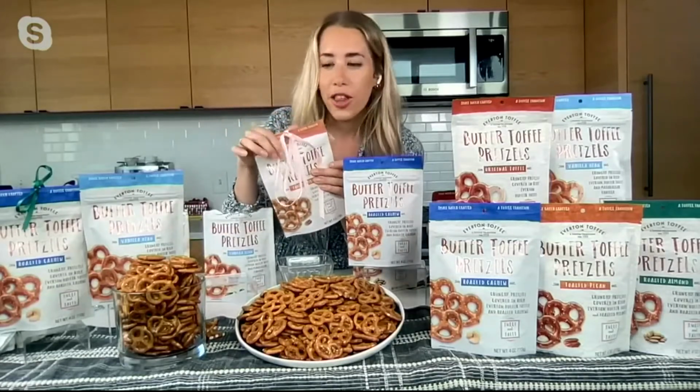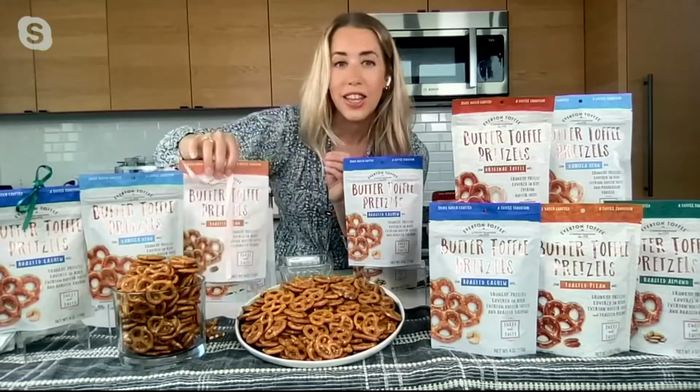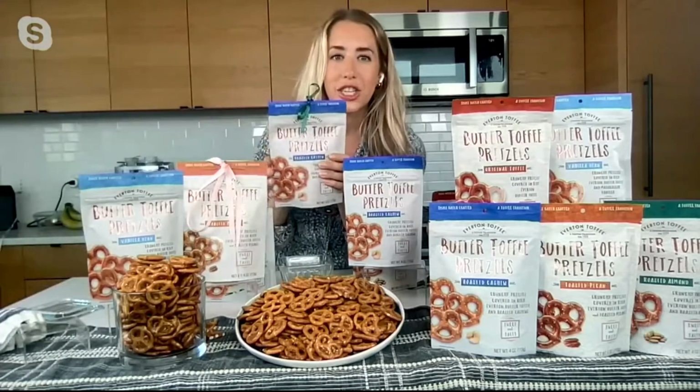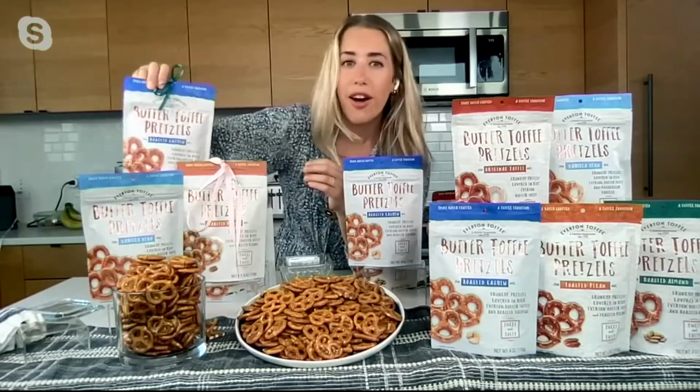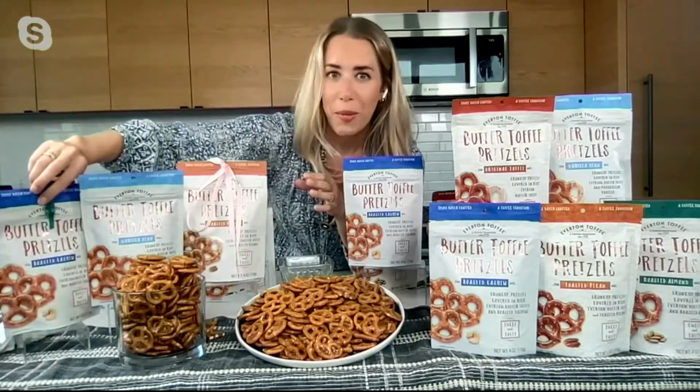We put a little keyhole in all of these because they're so giftable and cute. You can put a bow on there or add a little bit of a card or something for a neighbor. These are so nice to share with friends. If you just need a hostess gift to bring to someone's dinner party, or if you're entertaining this summer, it's such a great thing to share with a friend.